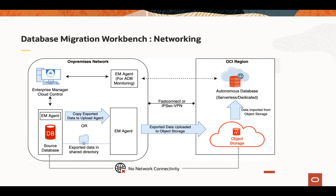The overall networking is described here. So we have an Enterprise Manager Cloud Control running in the on-premise network, and it's monitoring a source database via an EM agent deployed on a host where the source database is running. We also have another EM agent, which is used for autonomous database monitoring. We have recently introduced these remote monitoring capabilities for autonomous database. Since autonomous database does not have a host directly associated with it, any Enterprise Manager agent running in the data center can be used to monitor autonomous database remotely.